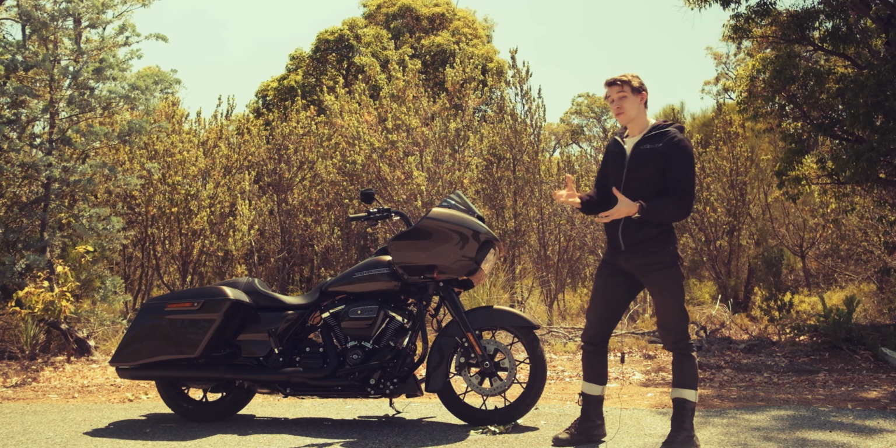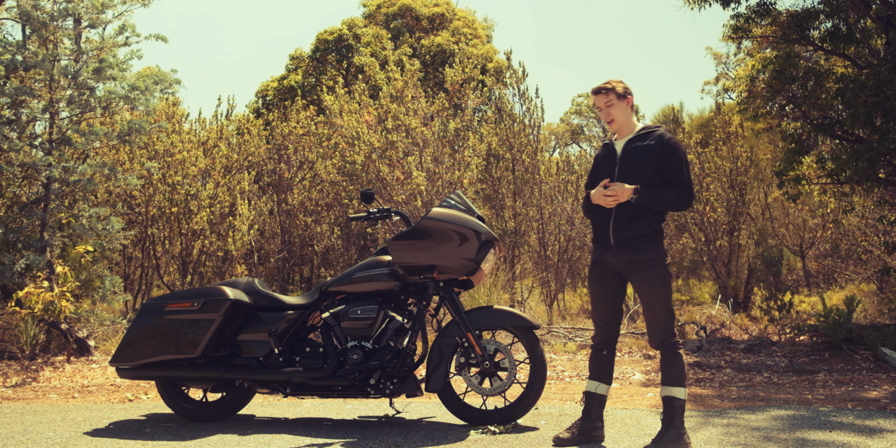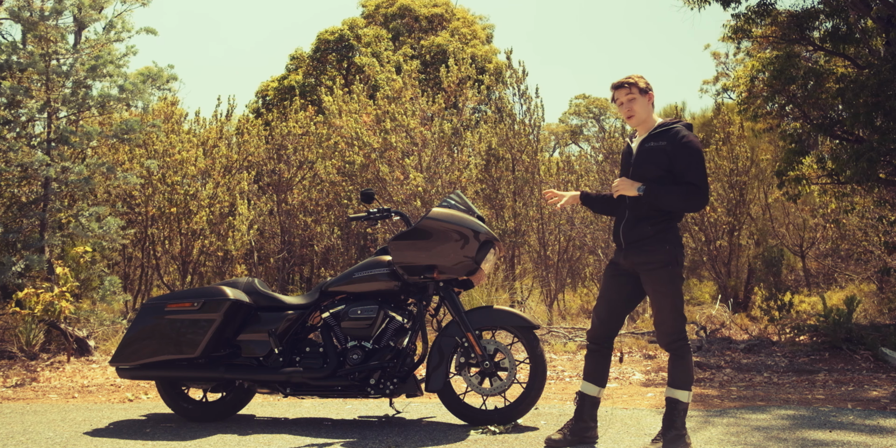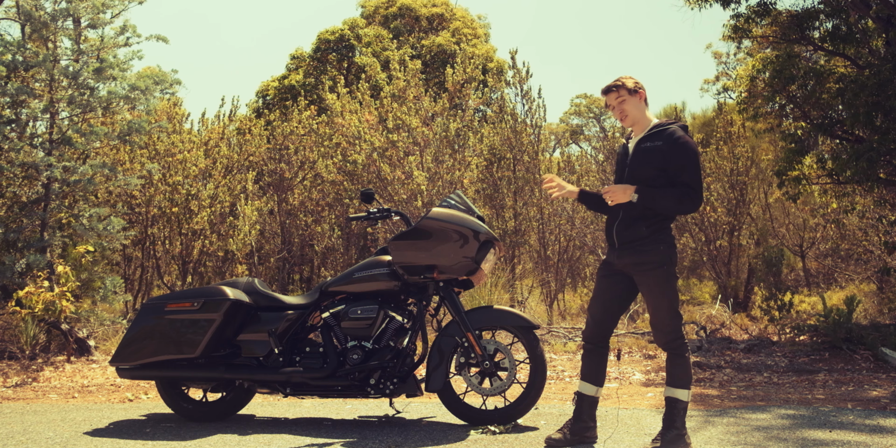And it's either a love or hate relationship with the design, from what I've seen in the comments and from other people's opinions. I think the Road Glide is the ugly child of the family. Before you say anything, I actually think that's a good thing.